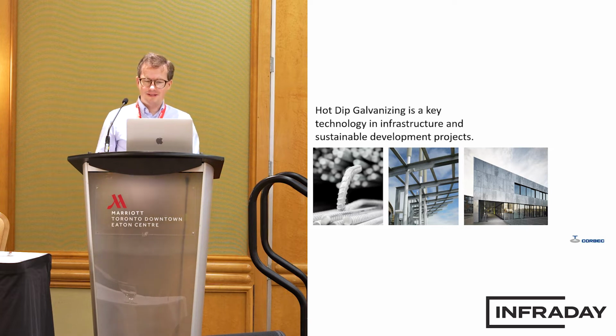So we believe that hot dip galvanizing is a key technology in infrastructure and sustainable development projects. So here we have some examples. It could be used in reinforcement bars, on steel as a building structure, or also as an architecture design, like the building we have here in Europe. There is more use of galvanized in Europe in the design of buildings, the outside, and it is widely used. In North America, we see that galvanized is used inside the structure or for infrastructure like bridges or things like this, but in Europe it's used in the building itself.